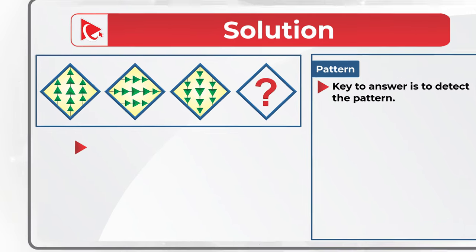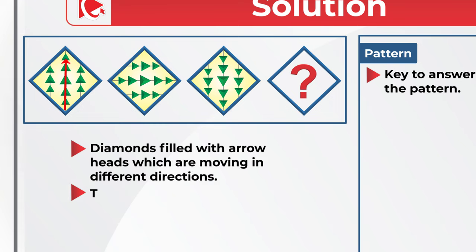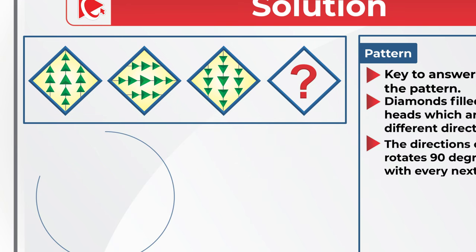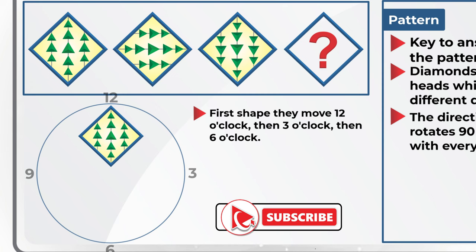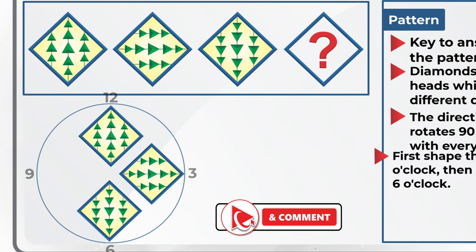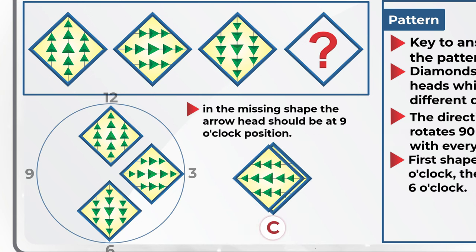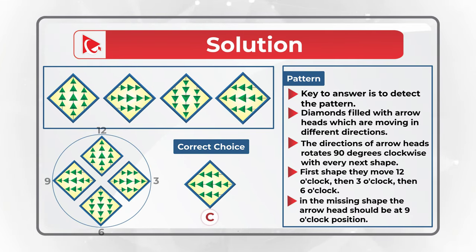If you look closely, you will see that diamonds are filled with arrowheads, triangles, which are moving in a different direction. The direction of the arrowheads rotates 90 degrees clockwise with every next shape in the pattern. For example, in the first shape, they move to the 12 o'clock position of the clock. Then they move to the 3 o'clock position, and then to the 6 o'clock. So if you detected this pattern, in the missing shape the arrowheads should be at the 9 o'clock position. Hopefully you've nailed this question and now know how to answer similar problems on the test.